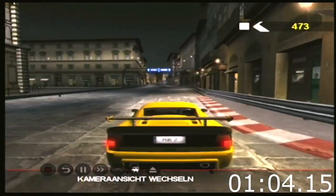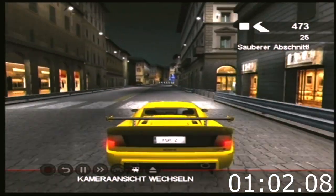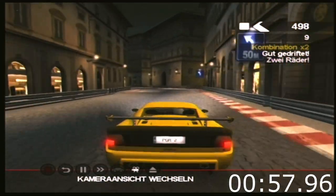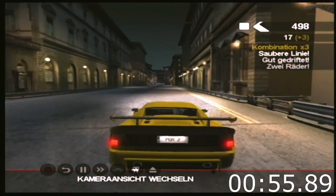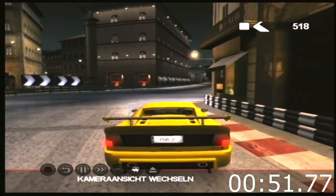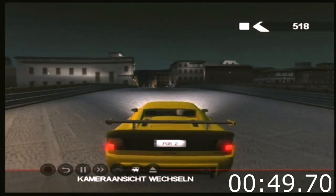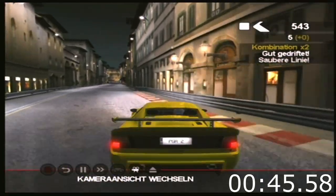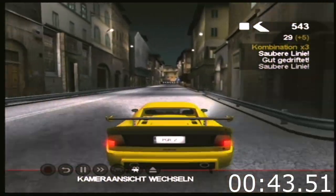And we're done with one lap. So only this lap left. Oh, it was okay. Not too bad. Now the hard brake again. Yeah, that was good. Very clean, very quick.